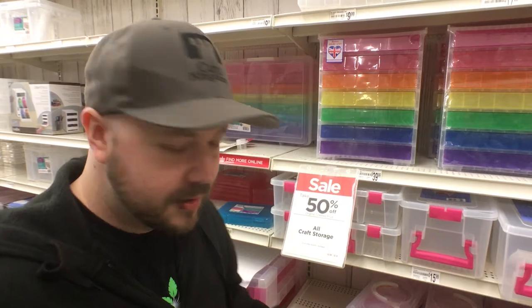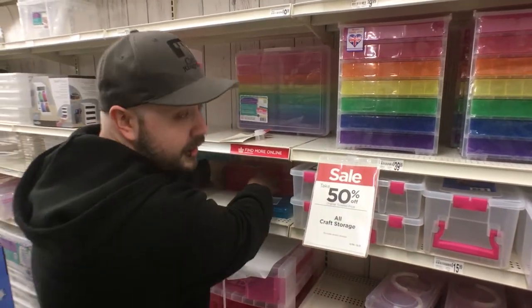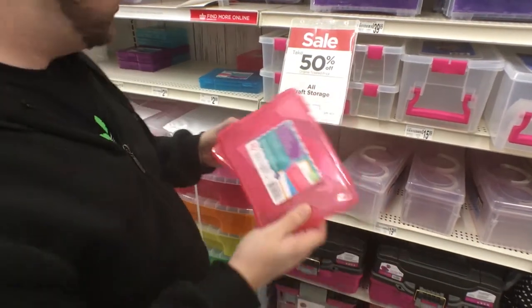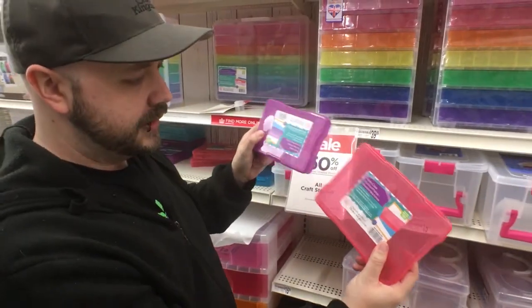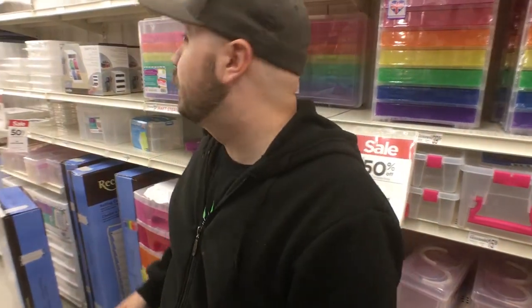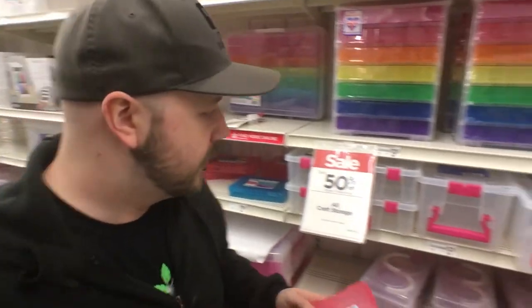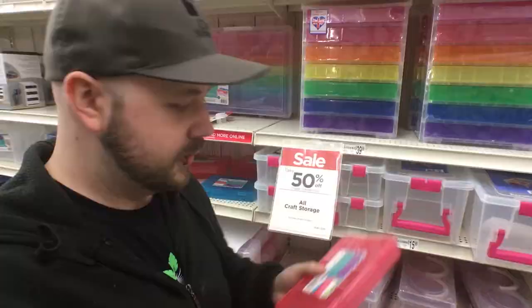So one of the coolest things about Michaels is the fact that they always have sales. So there's a 50% off sale on all craft storage. And this is actually what I use to store my prototypes, these photo cases. When they have sales, I usually buy a few different ones. It's good reusable storage for when you're storing prototypes. They normally have bigger ones too, but I don't see those. I think they got picked through. But anyways, whenever you go to Michael's, definitely check for stuff like this.